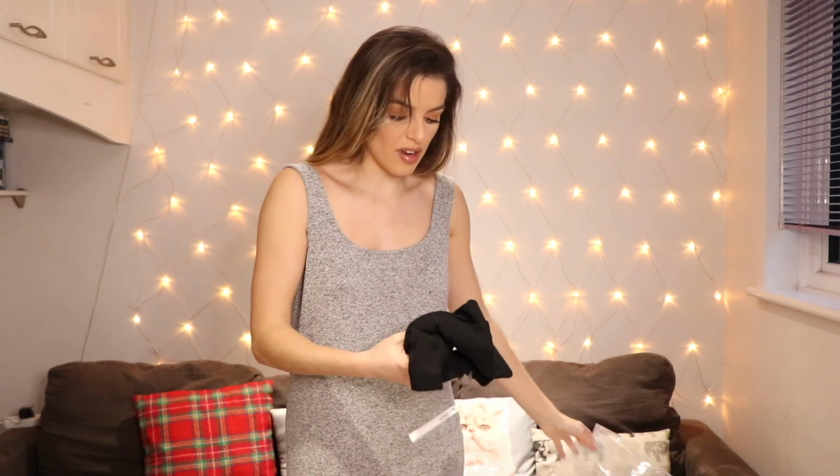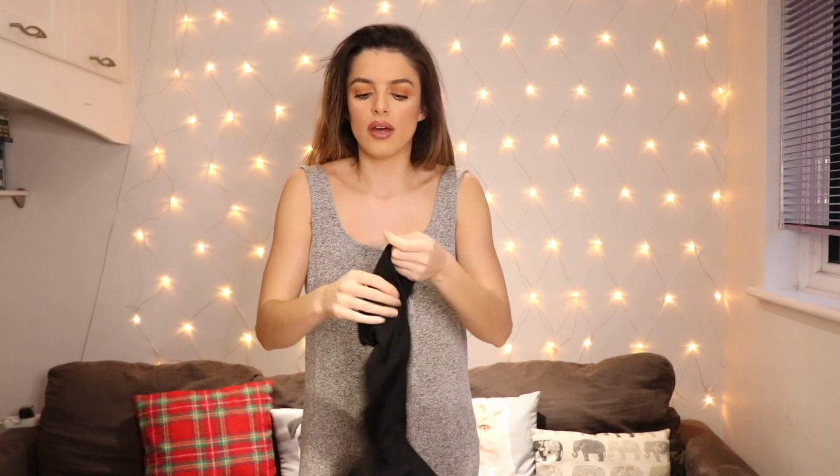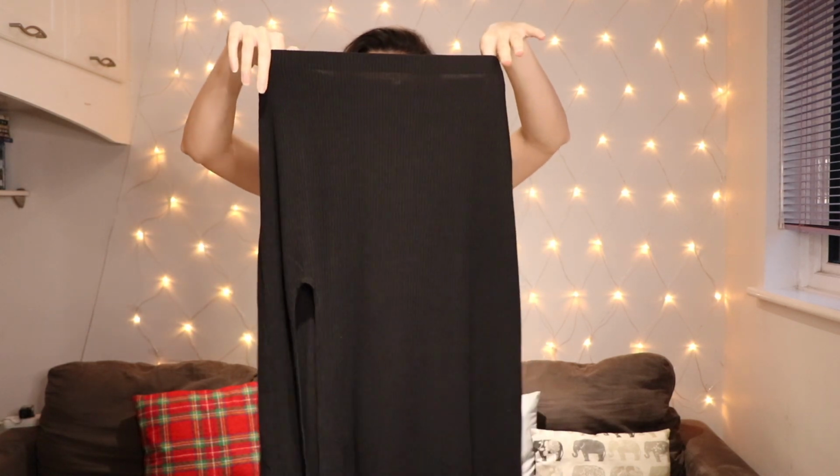So next I have a black midi skirt. I've wanted a black midi skirt for a while, just something you can wear with jumpers and stuff, to make your outfit a little bit less boring. And this looks very nice. This material looks really nice.